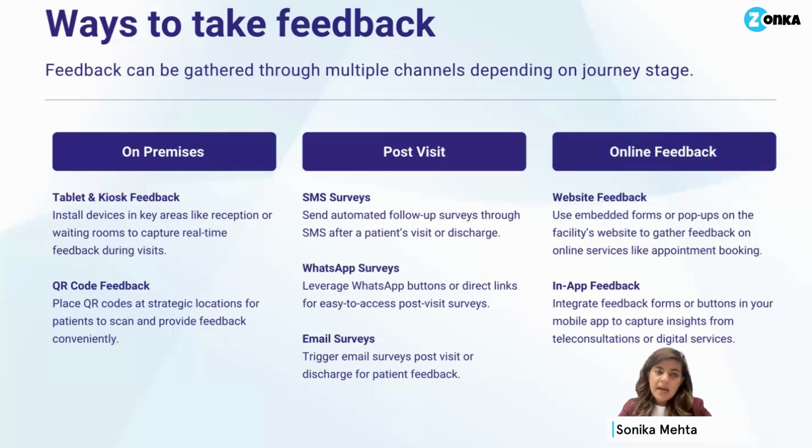The next is online feedback. Now, online feedback is more relevant for healthcare organizations that have a mature website or an app where there is a lot of patient interaction happening. So, for example, you may want to use embedded forms or pop-ups in your facility websites to gather feedback on online services like appointment booking and so on. Similarly, if you have a website or an application where you're doing any kind of teleconsultation or online consultations, or you have any kind of digital services that you're offering to patients, then in-app feedback also becomes a very interesting way to take feedback.